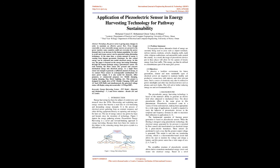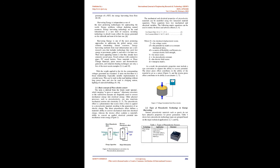1.2 Objectives. To preserve a healthier environment for future generations, cleaner and more sustainable types of electrical power are required to maintain healthy and productive connections with industry and other relevant areas. Such a source of electricity may also be utilized to power streetlights and other tiny electrical devices such as phones and torch lights. This will aid in further reducing energy use and environmental effect.